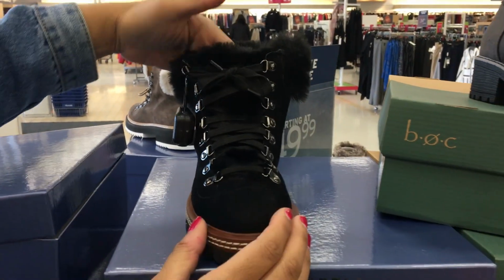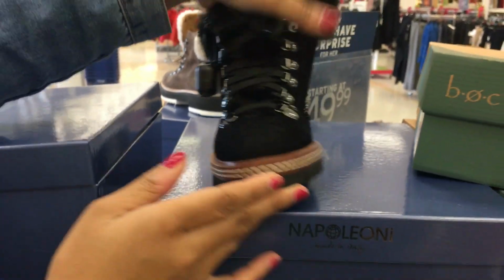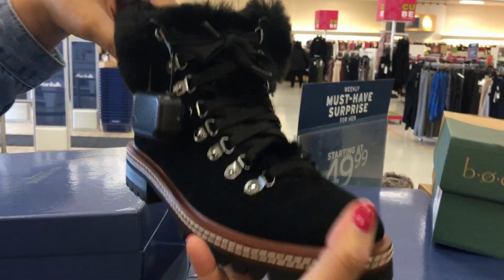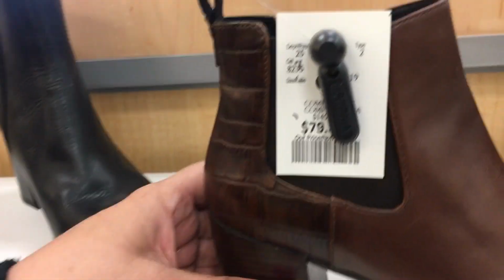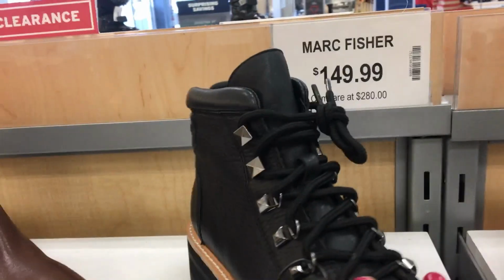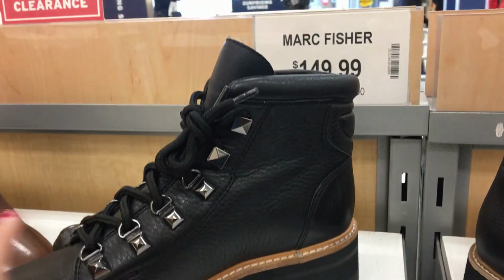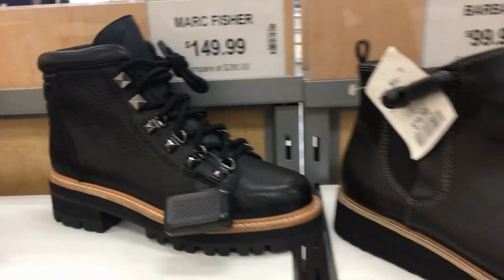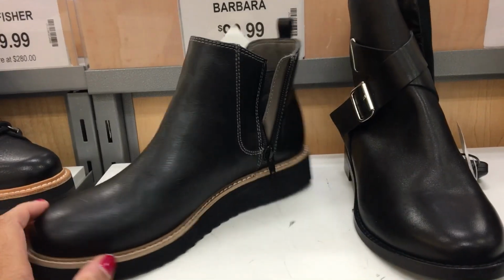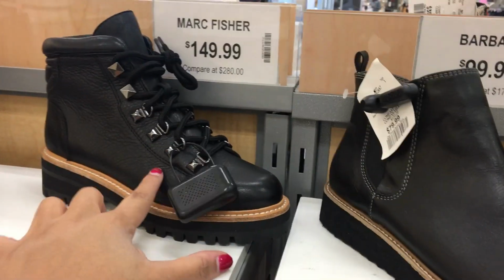Look at these boots, it's really nice. I should try it on for you guys in detail. And this is how it looks. And the price? $149 for it. $79 for this one. And then there's this one, Mark Fisher again, and it has the brown trim right here, which is $149. And then there's these shoes here, same as the one I was showing you at the bottom, but this one has more detail.